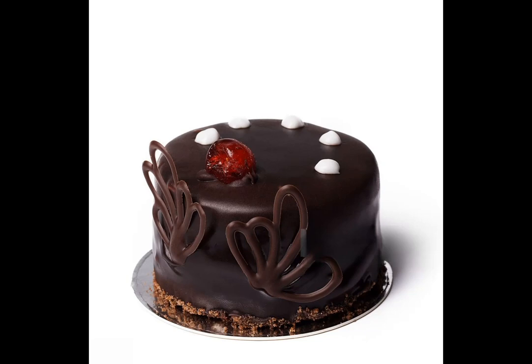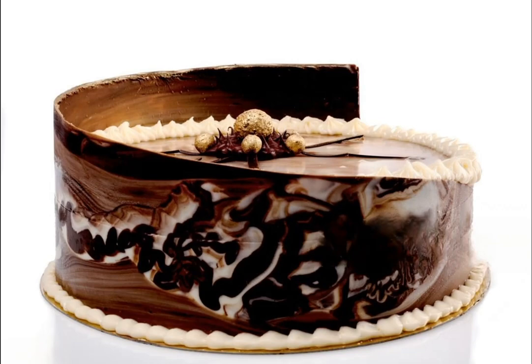Eggs. Essential for structure, color, and flavor. They also contribute to the cake's height and texture. Oil. Vegetable oil makes the cake moist, and unlike butter, it remains liquid at room temperature, keeping the cake soft and moist. Vanilla. Just like salt, vanilla extract is crucial as it enhances the flavors in the cake.